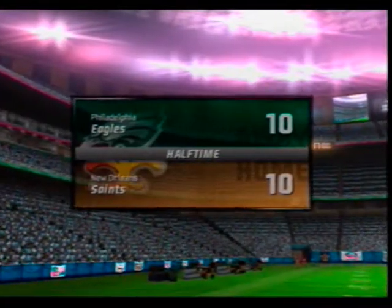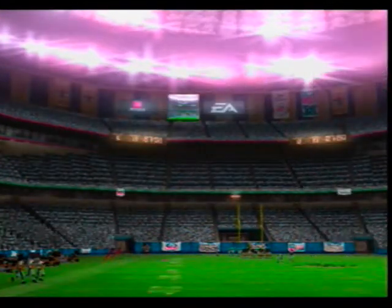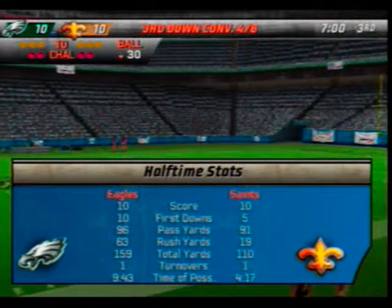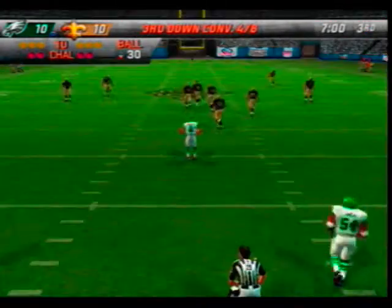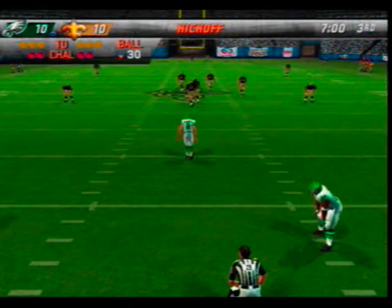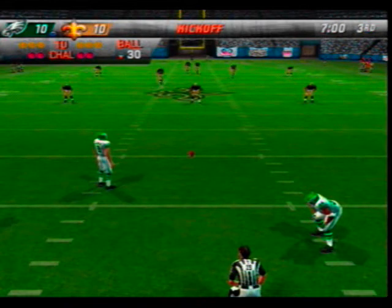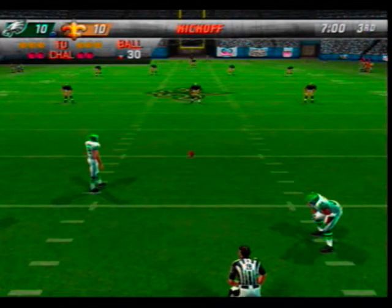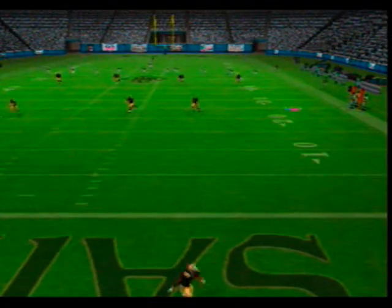Go to the locker room with the score even. Orleans 10, Philadelphia 10. We're ready to begin the third quarter of play. Armstrong is just about ready to kick this one away. Jarvis back to return. And he got all of that one, a great kick.